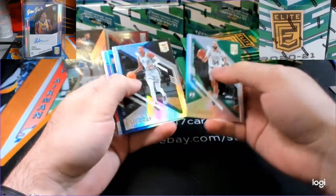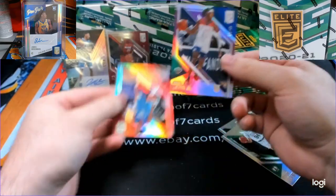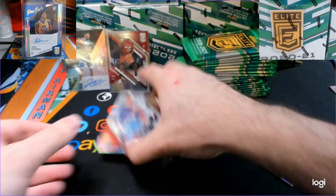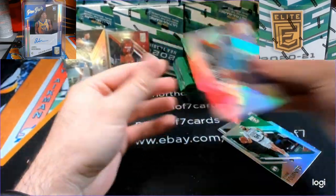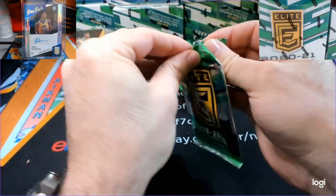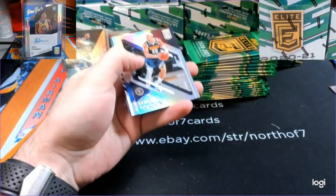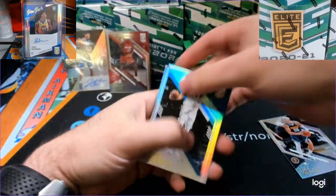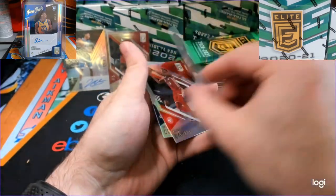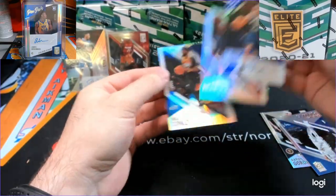All right, 48, Dejounte Murray. We got a purple out of 49 of Kira Lewis Jr. Nice rookie. Christian Wood and Aldridge. Aaron Gordon, Porzingis. And our autograph is Malcolm Brogdon. This is number 21 of 25. Got Capela and Mike Conley underneath.